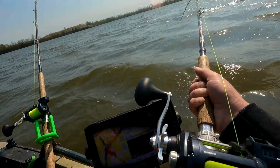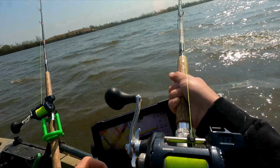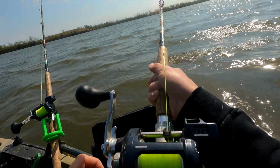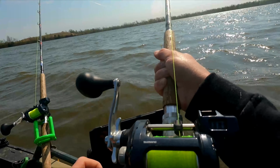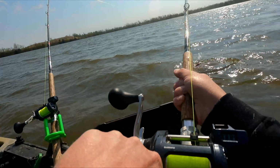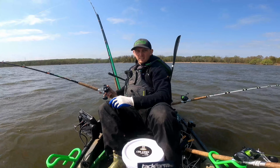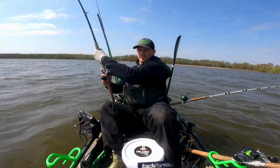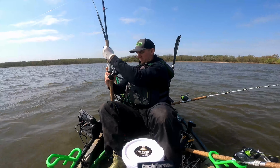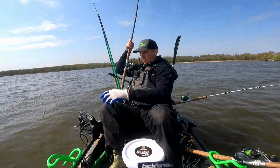I'm about 2/3 of the way across this little bay here. It's a pit off the James River. It's kind of like its own little lake. We got some bass fishermen back here and whatnot. But that is a solid fish. All right, let's get this fish in the boat. I still don't know if he's tired. He's tough to manage. That's gonna be a big fish.